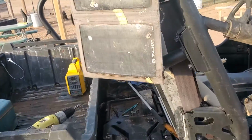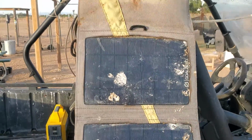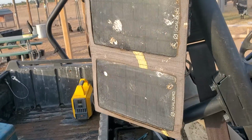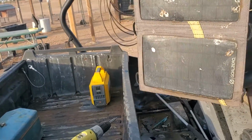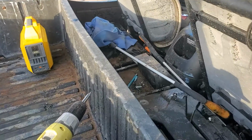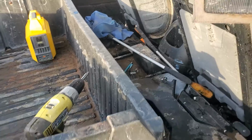So I actually found this little solar panel at the swap meet for like $10. I didn't realize it was actually worth a lot more, but I use that to charge my little wireless Bluetooth speaker that I keep in here.